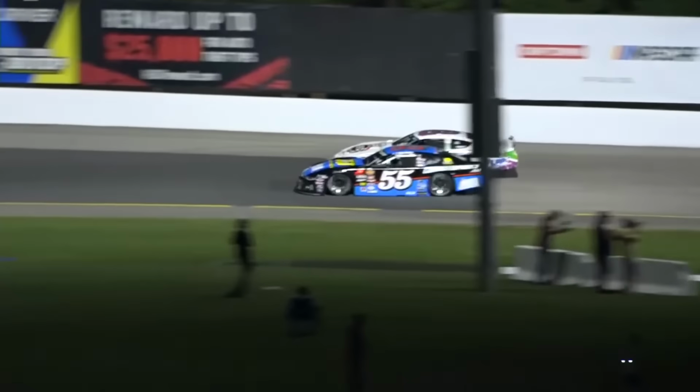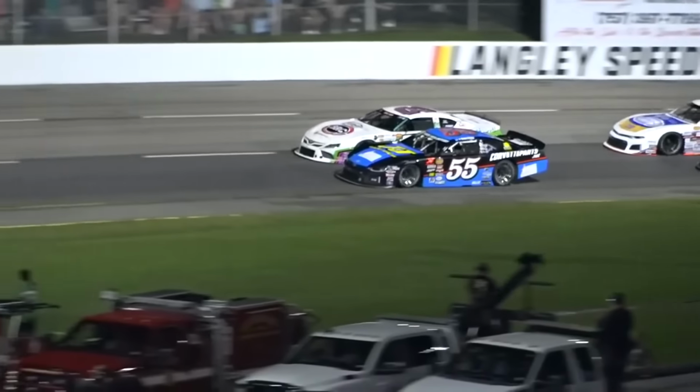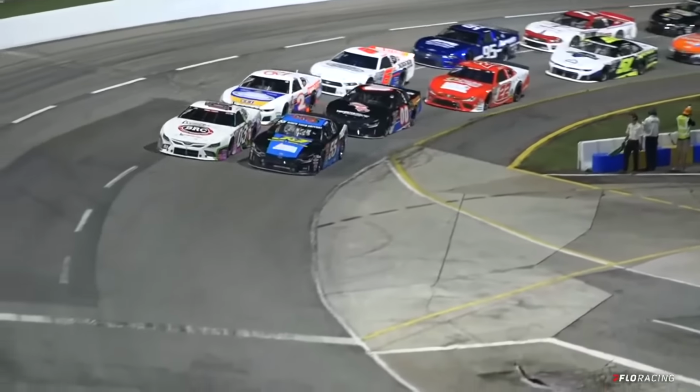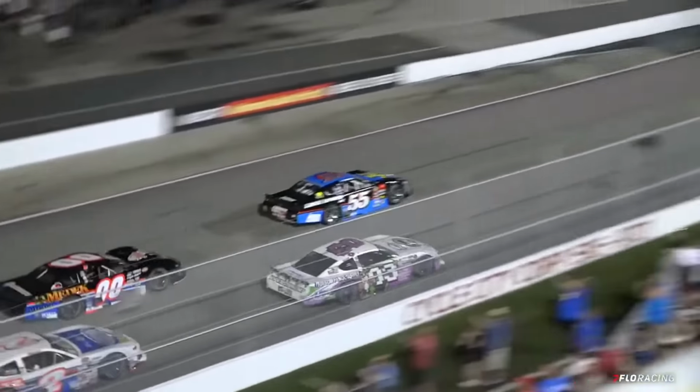Lights have gone off the Toyota Pace Truck. That means we're going green flag racing now in less than a lap. We've waited multiple hours through heavy rain showers. The time has come. The green flag is getting ready to unfurl. The Hampton Heat 200 is underway.